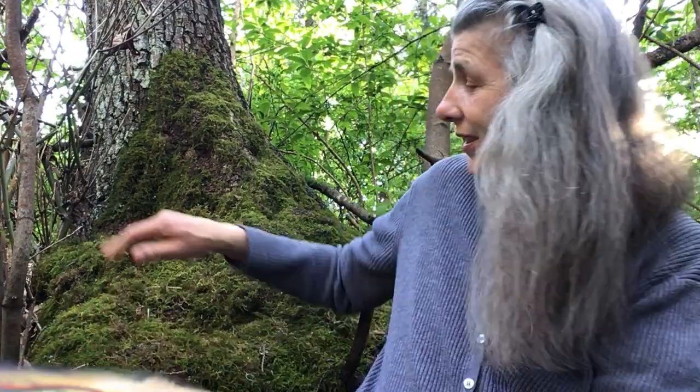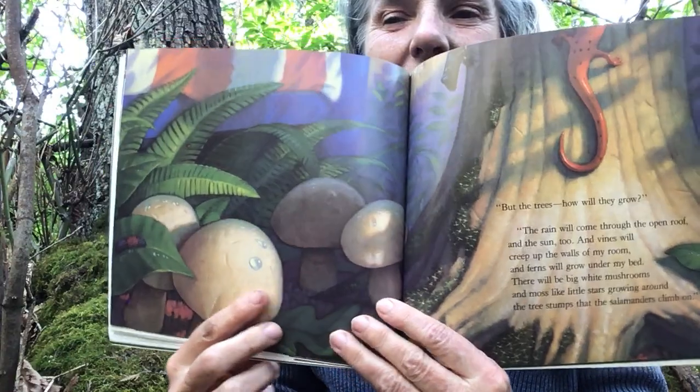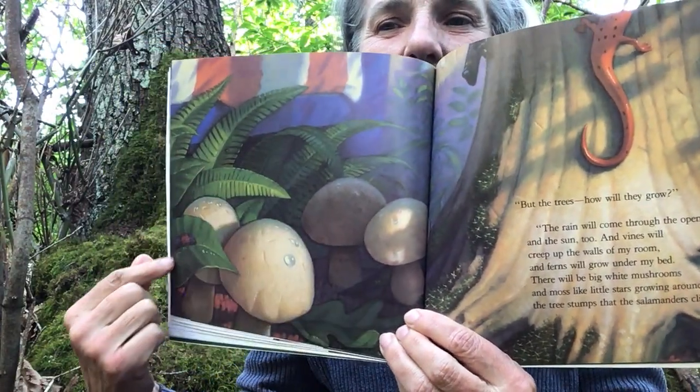"But the trees, how will they grow?" "Well, of course," he says, "the rain will come through the open roof. Duh. And the sun too, and the vines will creep up the walls of my room, and the ferns will grow under my bed. There will be big white mushrooms, and the moss like little stars growing around the tree stumps that the salamanders can climb on." See, just like this tree stump here. He's got it all figured out. All right, there's a tree stump so the salamanders can climb on, and lots of boulders there. Oh, and these are mushrooms. Sorry, yeah, mushrooms and ferns happening here. Yeah, what a great room.